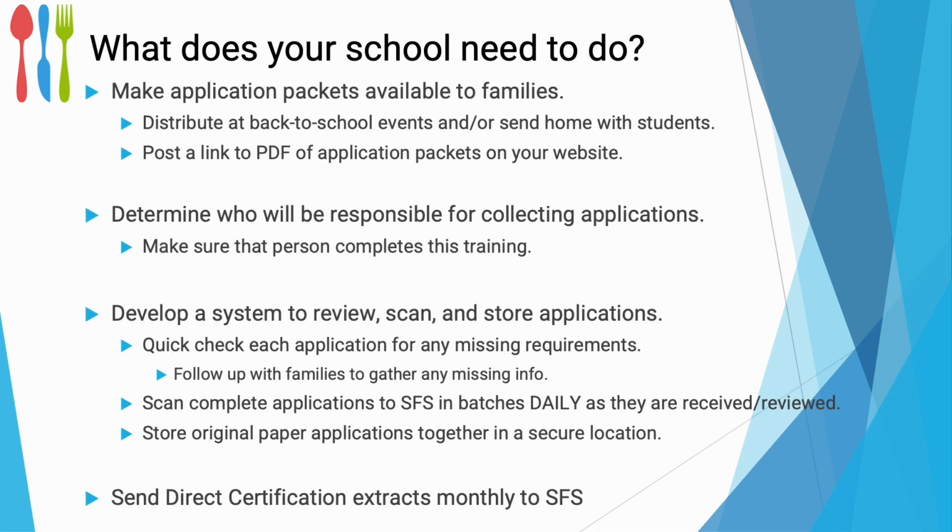So what does your school need to do? Mainly, you need to make the application packets available to families. So the more applications you can get, the better, the more participation you'll have in your meal program. Families are not required to complete it though, so you can't require that they do it, but you can definitely encourage it. So distribute it at back to school events, send it home with your students, put it in a newsletter, email it out to folks. You can also post a link of it, and should post a link of it on your website.